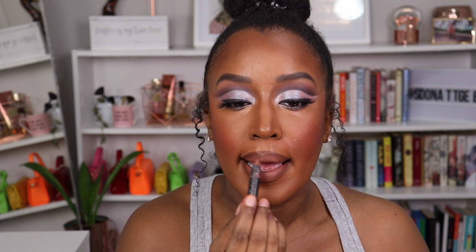Now for lips, actually wait, let's set our face with the Urban Decay All Nighter Setting Spray. And for lips, we're going to use MAC's Chestnut Lip Pencil and Nudestix Greystone Magnetic Matte Lipstick. And if you want to make this a little lighter, you can grab something like Oma Beauty's Eartha and pop it in the center.